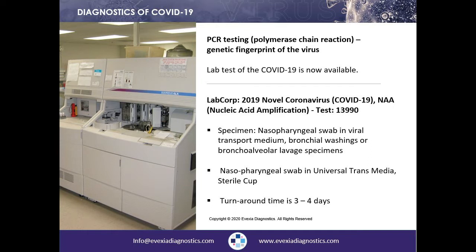You don't go to the lab to have this done, so keep that in mind. And then the swab is put in what's known as a universal transmedia, and then that gets sent to the lab. The turnaround time is about 3 to 4 days.